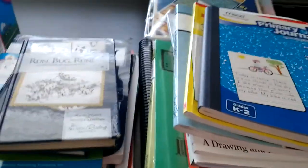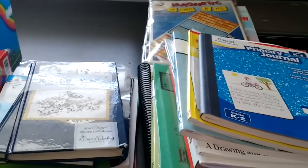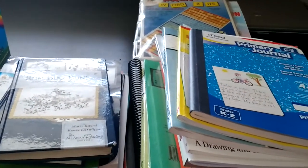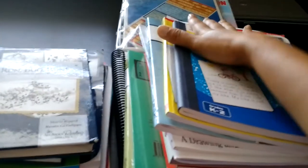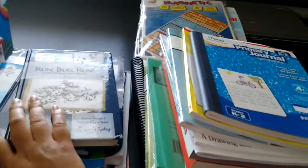I just wanted to give you an overview of the materials we will be using for my first grader as well as my kindergartner for language arts for this coming year. So this pile is for my first grader and this is my kindergartner.